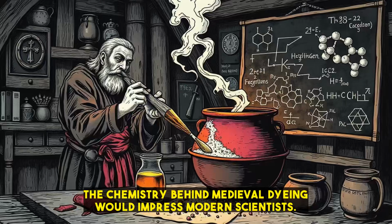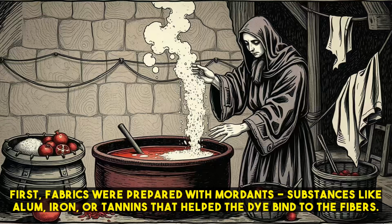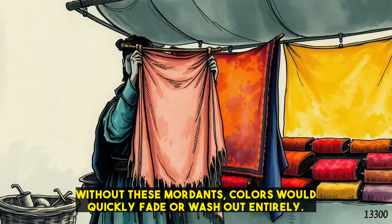The chemistry behind medieval dyeing would impress modern scientists. Dyers needed to understand complex processes to achieve color-fast results. First, fabrics were prepared with mordant substances like alum, iron, or tannins that helped the dye bind to the fibers. Without these mordants, colors would quickly fade or wash out entirely.